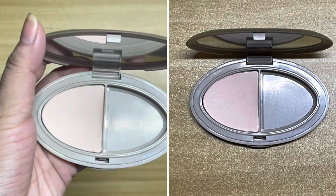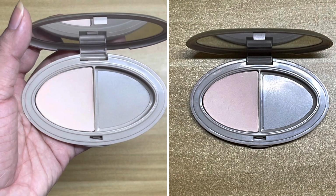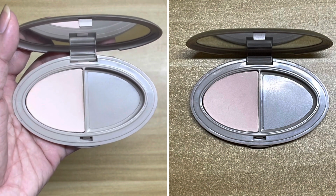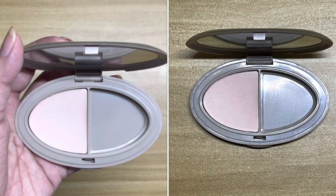So this one, this is a Marks and Spencer pressed powder. Now for this one, I don't think you can tell actually significant progress or any progress at all, because it looks similar to when I started. It still looked the same.